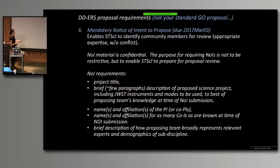All these materials in the NOI are confidential. And the requirements are just that you have a project title, a brief description of the proposed science project, the modes and instruments to be used, and then, of course, the people on the various teams, and a brief description of how you have broad input from the folks in your subdiscipline.